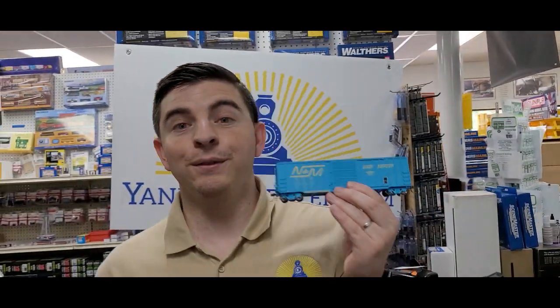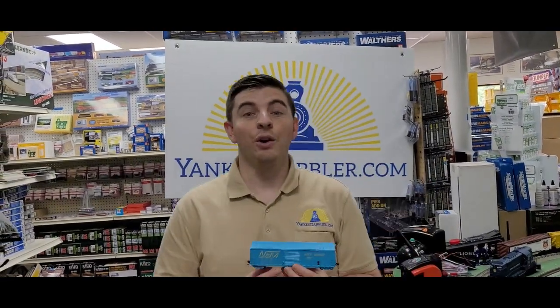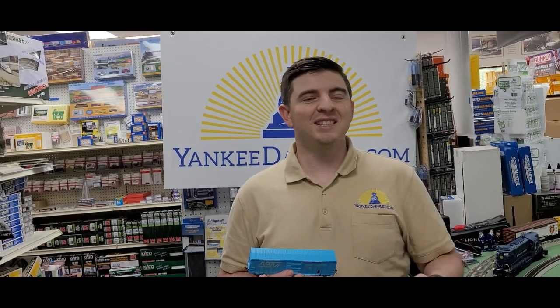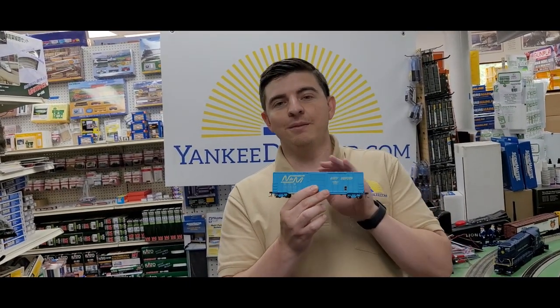Well, I think if you get these 50-foot Berwick cars, I think these are a little bit different than maybe some of the other cars that you have on your layout. Now, these retail for $37.95, but we're selling them here at Yankee Dabbler for $27.99. So once again, it's a great deal to get on your layout. So get a bunch of these different box cars here.